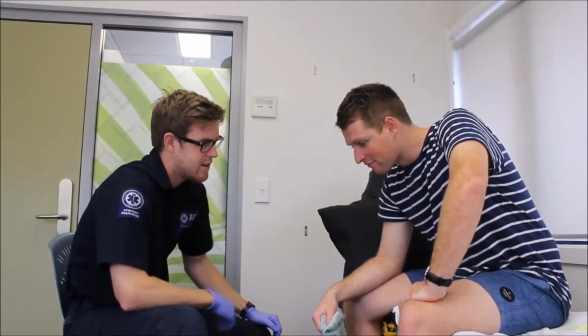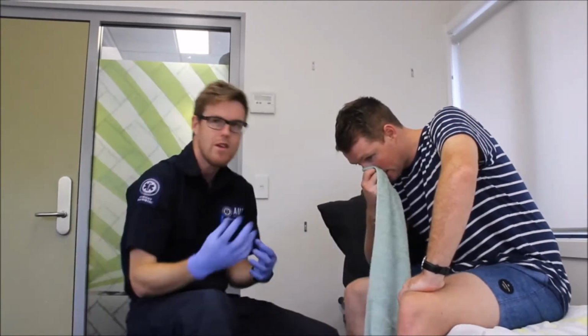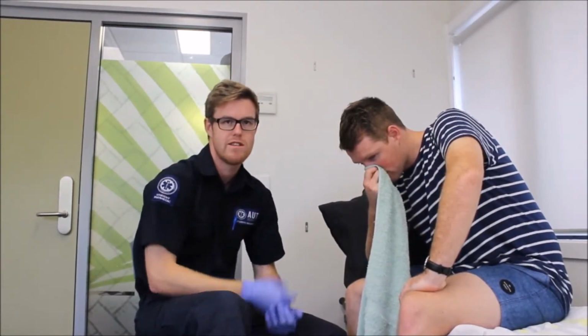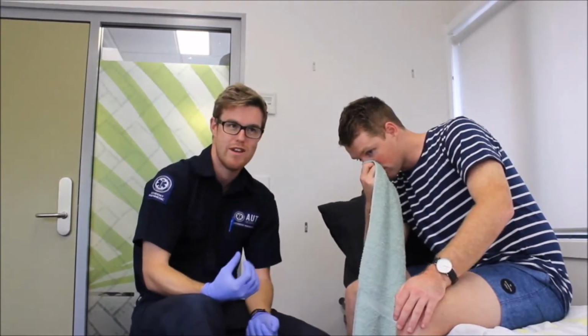Cool. So I'm still seeing a nice continuous drip, so for another 15 minutes you can pop that back on please, thank you. We haven't had any cessation with direct pressure, so now we're going to escalate from a mild to a moderate epistaxis, and we're going to use a pharmacological intervention. We're going to spray some intranasal adrenaline up his nose.